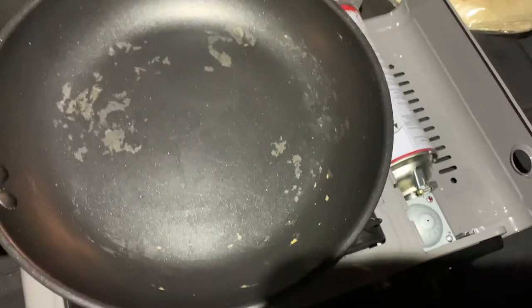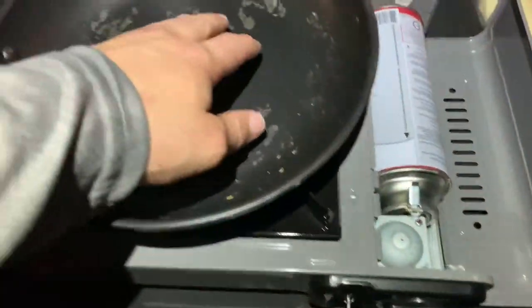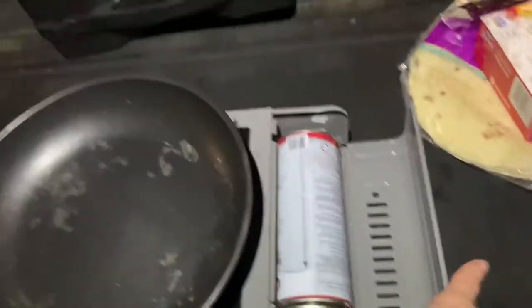So this is the stupidest thing I've ever done. I ended up getting a pan instead of a pot, which a pot would have done so much better because I can do everything I need in a pot, but not in a pan. I'm gonna have to try to boil water so I can boil this rice in there. So let's see how that ends up going. I'll show you in a second.